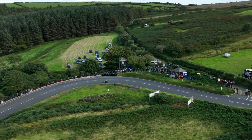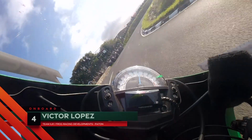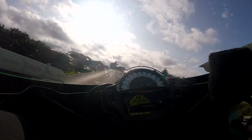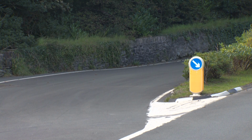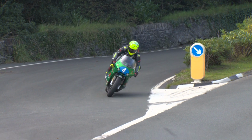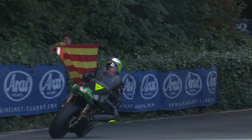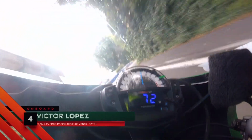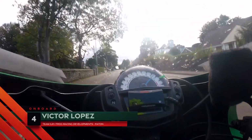Out of the Gooseneck, back on the revs for this superb climb. And here comes Victor Lopez in the sunshine. Sun shining, big crowd, flags on the screen, and a podium on the cards. A beautiful, beautiful shot. Here is Lopez. So he's just got to come up onto Glen Crutchery Road now. Lack of adhesion flag last lap, crossing those damp patches out of the Nook. Oh, it's all looking good though for Victor Lopez.